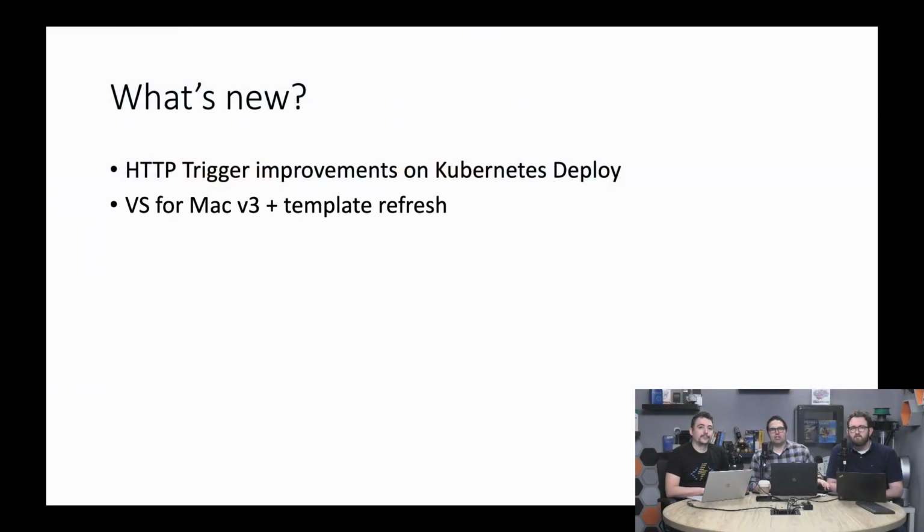And the other big feature is actually around VS for Mac. There's a plug for the VS for Mac refresh event, which if it's not next week, it's the week after.